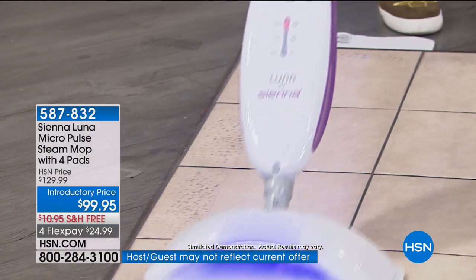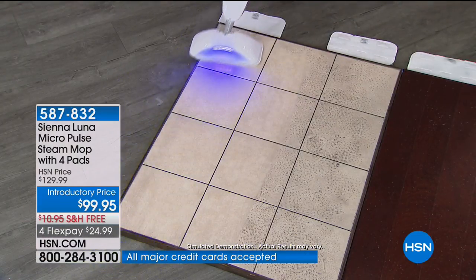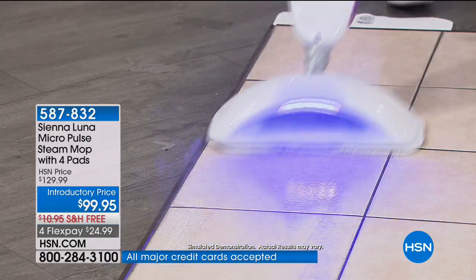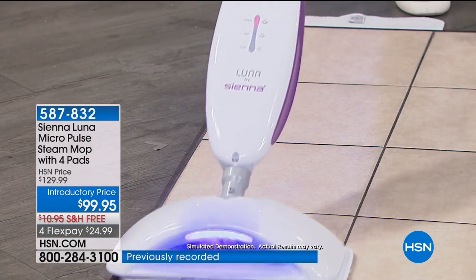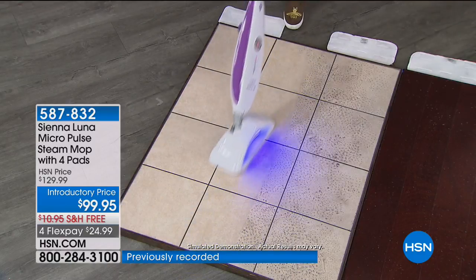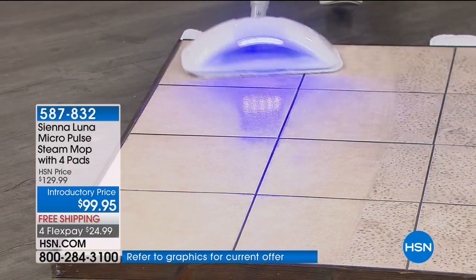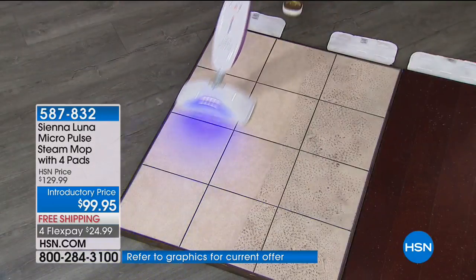But Sienna Luna does it differently than everybody else out there. Well, actually, Sienna Luna is a manufacturer. The parent company is a manufacturer of many of the steamers and steam mops on the market. And they took all of the qualities of the best steamers and put it all together in Sienna Luna.